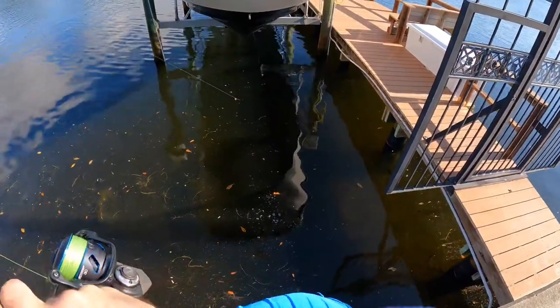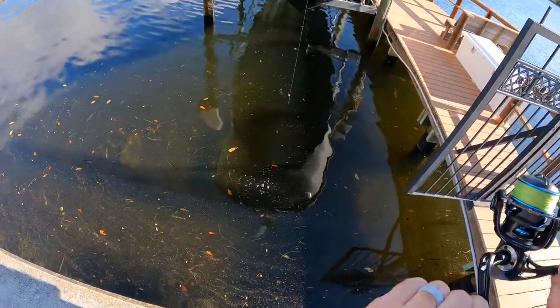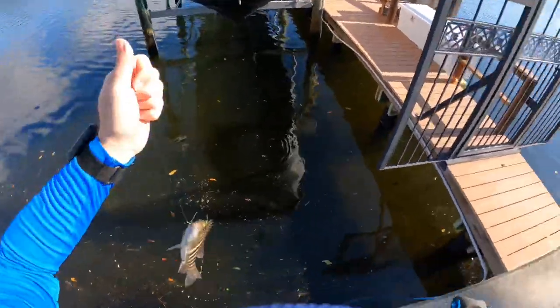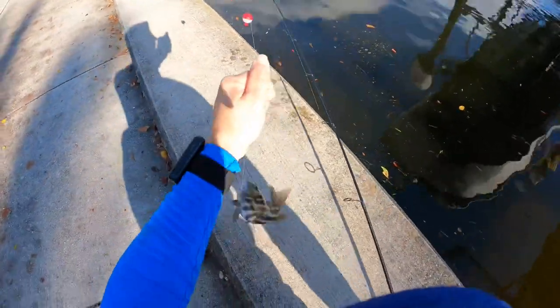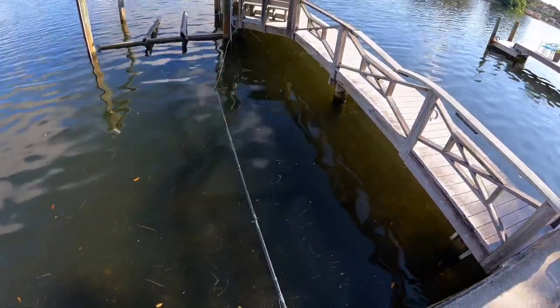There we go. There's another one. A little bigger. A little bigger, y'all. There's a bigger one on that piling, though. But the little guy got to it first. Said it's a real light bite, and then maybe I overreact too fast.